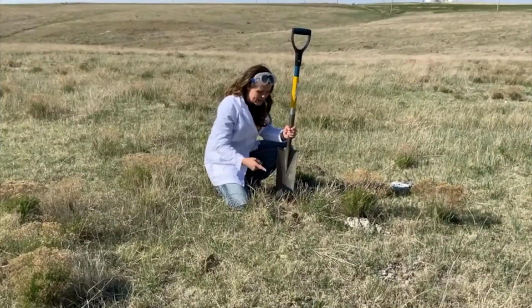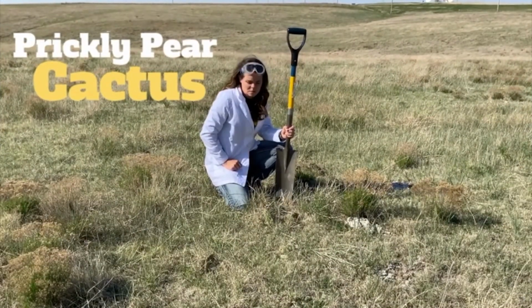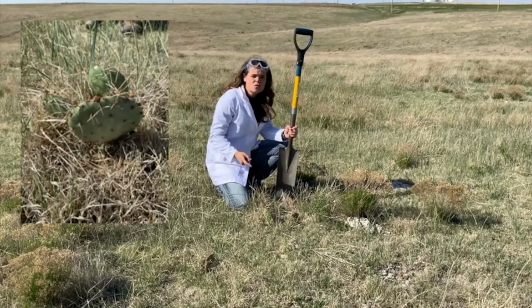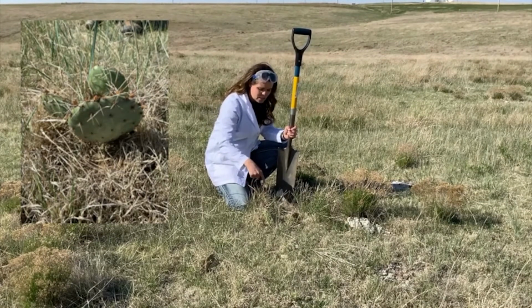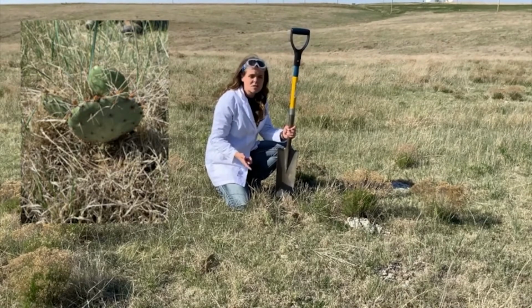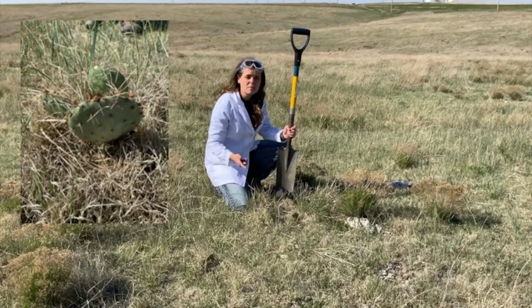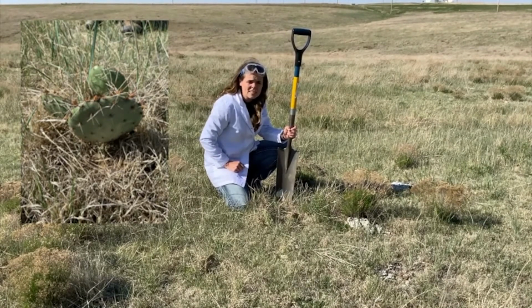The prickly pear cactus right here is another one of my favorite prairie plants because they're so useful. You can take the spines off of the cactus and you can eat them. You can feed them to your animals. I even have a friend that makes prickly pear jelly out of these prairie cactuses.